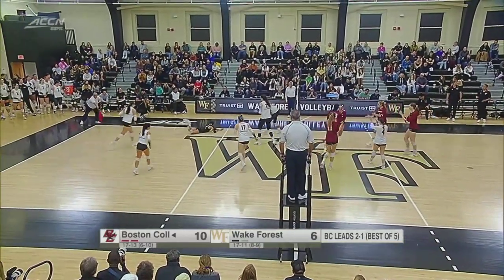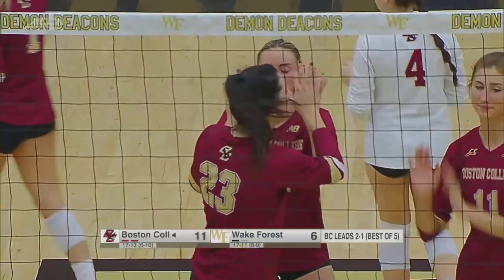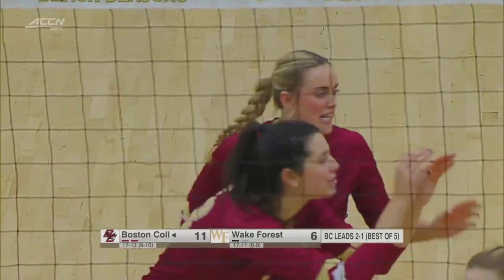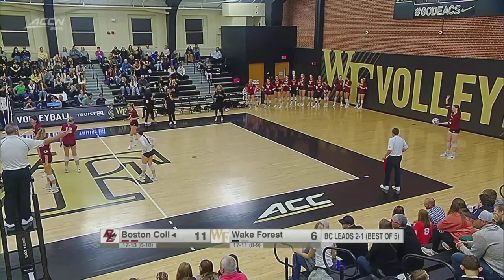Murphy puts it up. Hoppus sneaks it through. Point Boston College. I'm always amazed. Emma Farrell still able to get a little bit of a touch on that ball. And defensively, you're always taught if you can touch it, you can dig it.